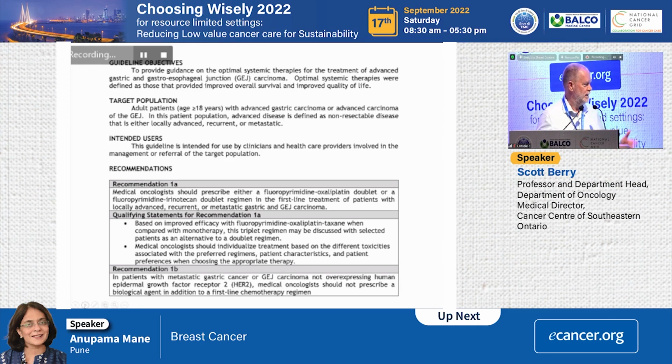And then just an example of a recommendation: medical oncologists should prescribe either a fluoropyrimidine oxaliplatin doublet or a fluoropyrimidine irinotecan doublet in the first line. We also comment on the use of triplet regimens. When we were in GI clinic yesterday, it was interesting to see that triplet regimens were being used here. We don't tend to use them much in Ontario or Canada, but we're happy to hear that there's actually a randomized trial going on here. It'll be interesting to see how that balances with risks and toxicities.